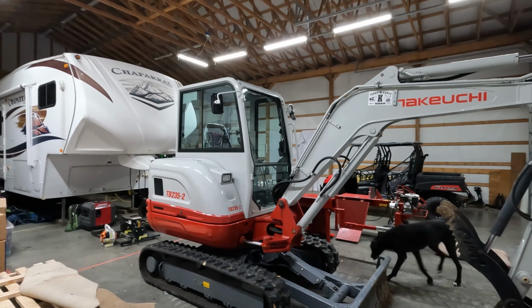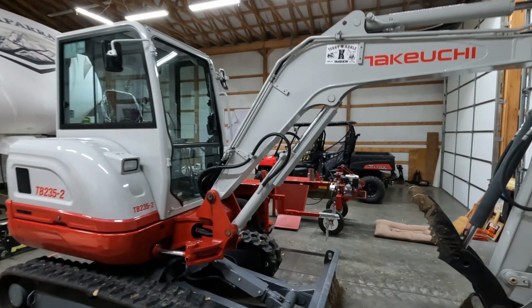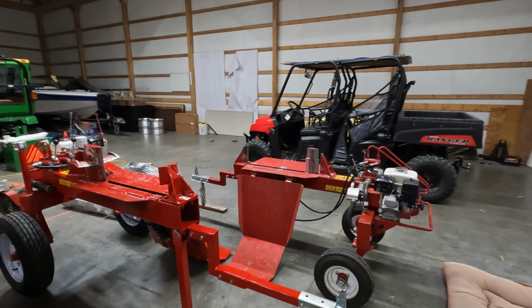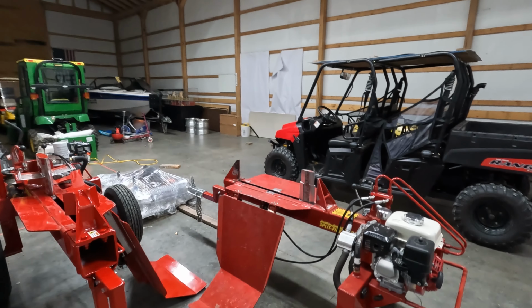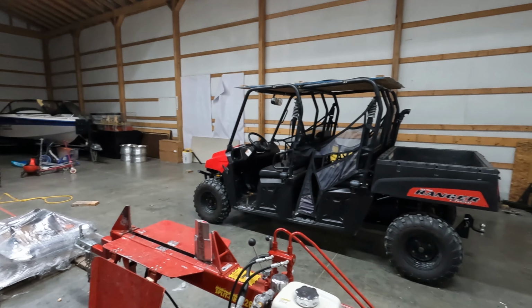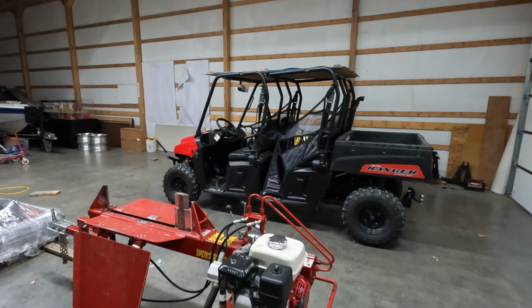You can see we got the fifth wheel in here. We got the new Mini X in here. Got both split fire machines in here, the tractor, the golf cart. There's the Nautique at the back. Here's the Ranger. You'll notice the pontoon boat is not in here. Now the pontoon boat is not in here because it is at the boat shop getting winterized.